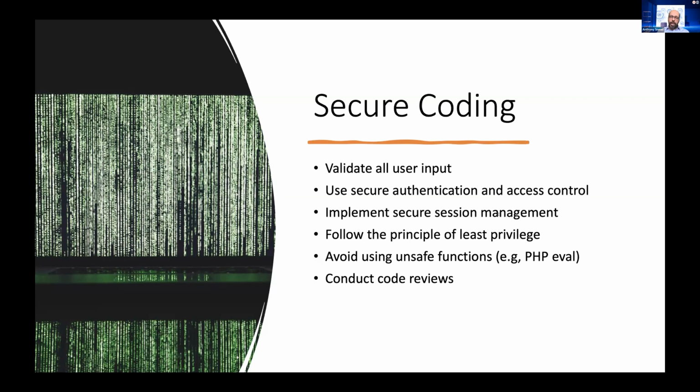A big one for me is following the principle of least privilege. This means that code should only have access to the resources it needs to perform its function and no more. Avoid using unsafe functions such as PHP's eval or C's sprintf functions, which can lead to buffer overflow vulnerabilities or underlying system command execution on the underlying host. Conduct code reviews to identify potential vulnerabilities, ensure that code follows secure coding practices.